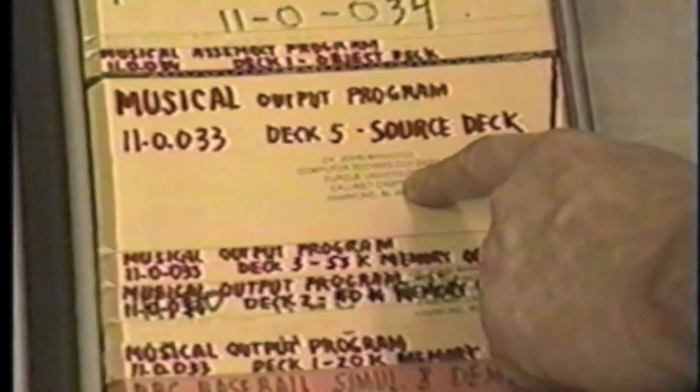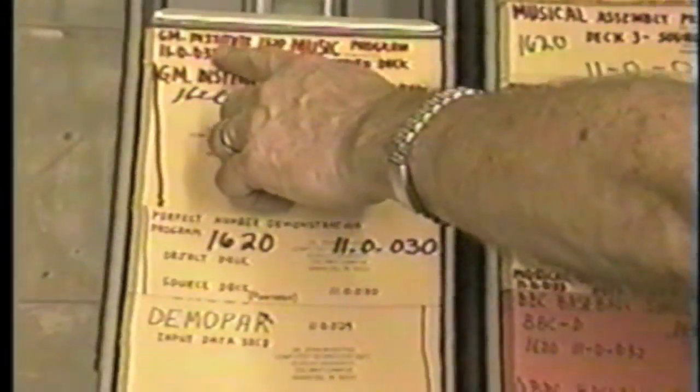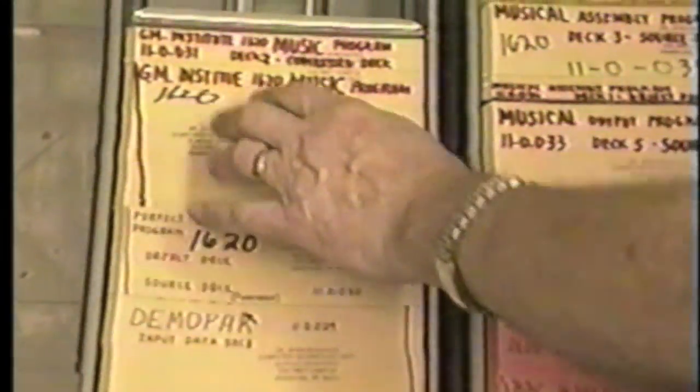We have a bunch of music generators, and you'll notice this is a musical generator assembly program and some output programs. There's some instructions, and these together with the General Motors Institute, which is another musical generator, these were obtained from the 1620 users group, and these can play music for you. So we have used these musical programs in the past, including this and this.